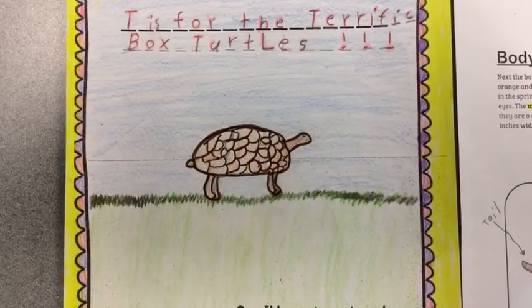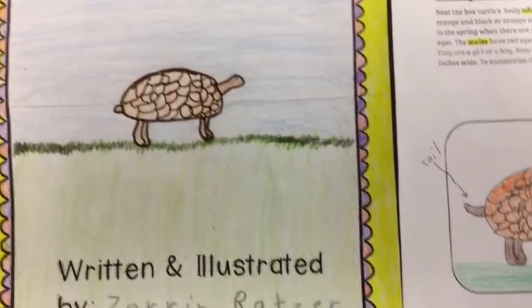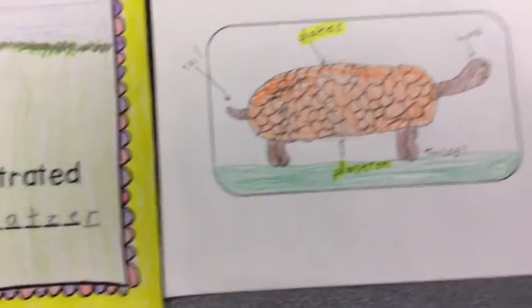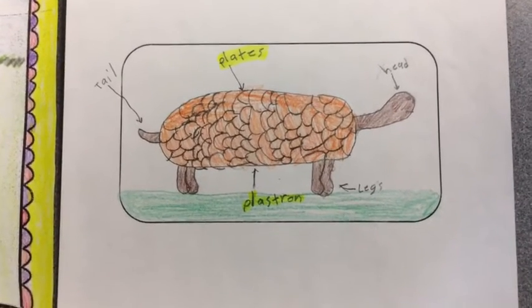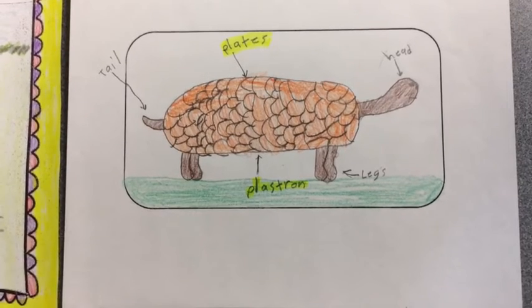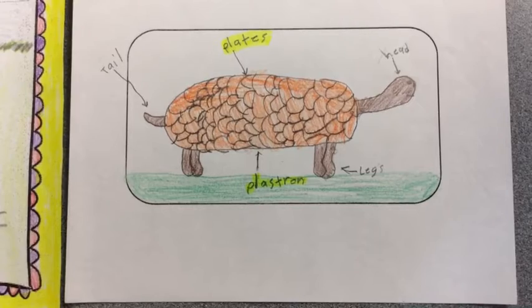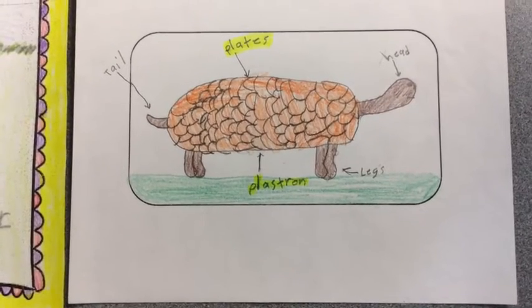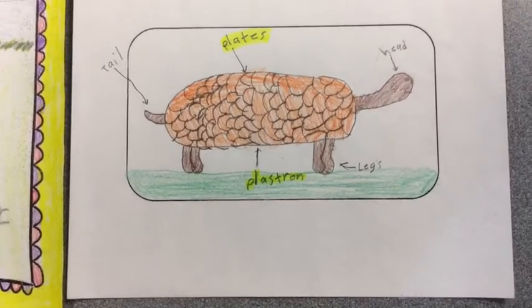Body adaptations. Next, the box turtle's body adaptations, which are important. There are the shells that are orange and black or orange and brown. They are that color because the turtles are mostly out in spring and fall, when there are colorful flowers, and fall when the leaves are falling.